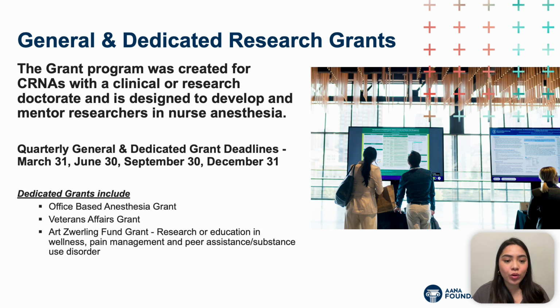So these grants have quarterly deadlines. Some things are only open for a portion of the year, like our resident scholarships, but those listed on the slide are always open and you can submit your grants and they will be reviewed at certain periods throughout the year. The dedicated grants include an office-based anesthesia grant, a Veterans Affairs grant, and the Arts Whirling Fund grant, which is focused on wellness, pain management, and peer assistance or substance use disorder.